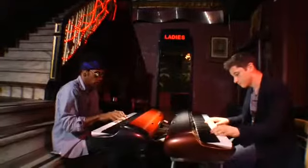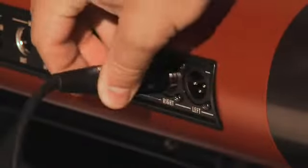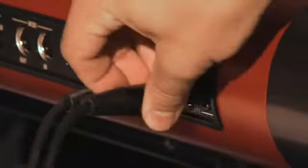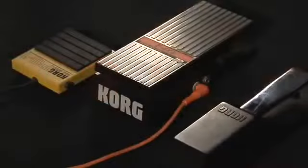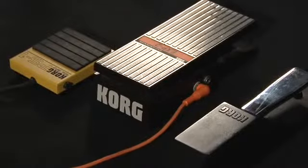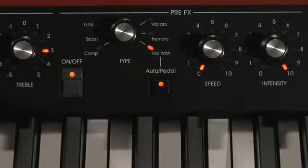In addition to quarter-inch stereo outputs, the SV1 has XLR balanced outputs, eliminating the need for direct boxes on stage or in the studio. Stereo inputs are provided as well. Use 3 pedals for authentic control of an acoustic piano, or change the speed of the rotary speaker simulation using a foot switch. Plug in an optional expression pedal to control volume, or to control the genuine built-in box wah effect.